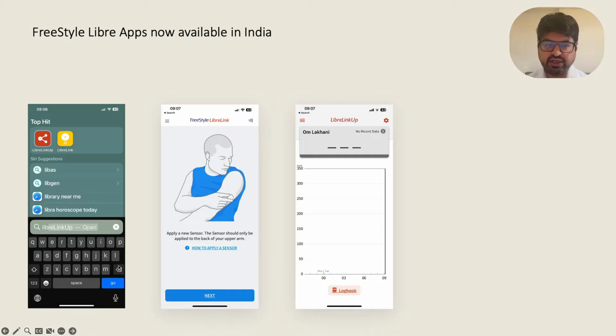Now, what is available now in India, which is very good, from Abbott, is Abbott's original apps. These were not available in India earlier. So there are two apps from Abbott. One is Freestyle Libre Link. These apps are freely available. You can install the app, and then you can wear the CGM and start recording from the device through the app, right? And you have the Libre Link Up app.